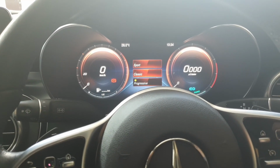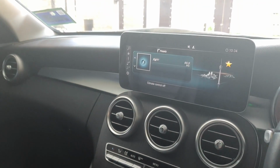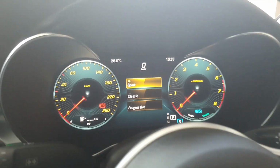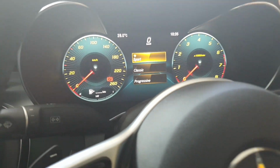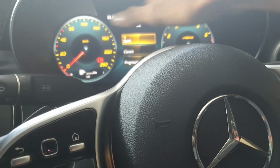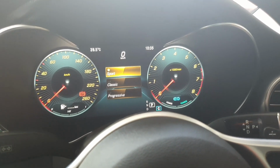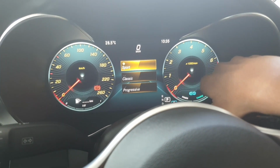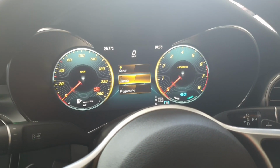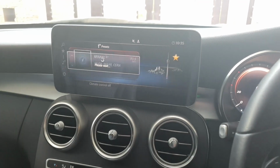If I go to the sport mode, it looks super good. Look at that, it even changes the screen font. Super nice. This is one of the cool features of the W205 facelifted C Class. The G20 doesn't have this, you have a very old analog meter. Plus point of the C Class as well, this EQ thing. This car has EQ boost, so it will show up. Let's change it to progressive, very simple. And even this one changes to another font.